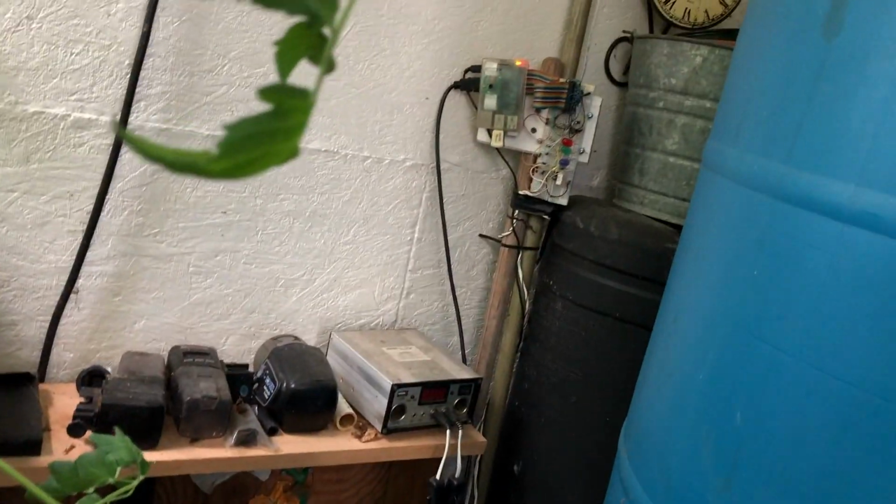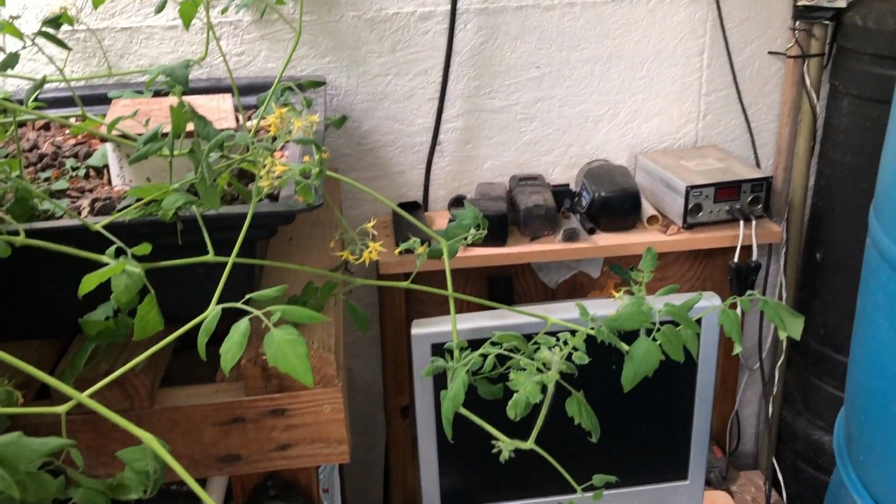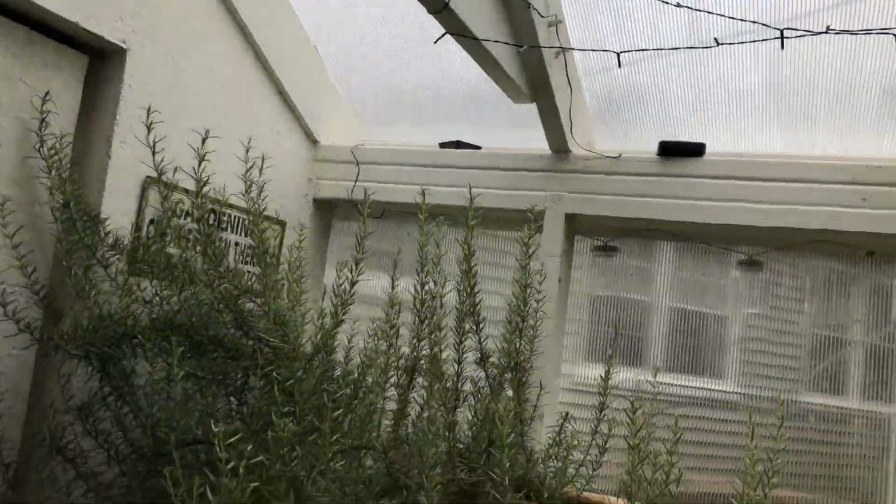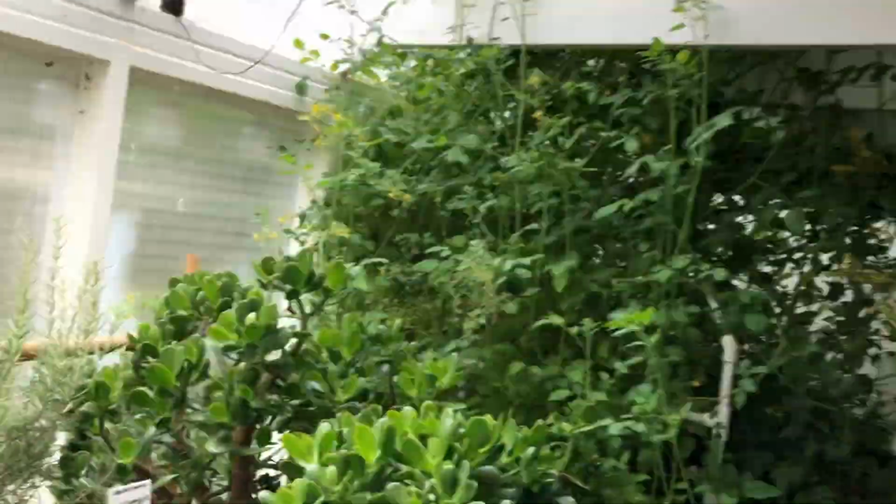So you see Raspberry Pi back here. It's picking up the air temperature, the ambient light, the humidity, the water temperature down here. So thermometer, all that as well. And again, some fans on solar circulation, and that's the greenhouse. Some solar lights as well, and water for storage.